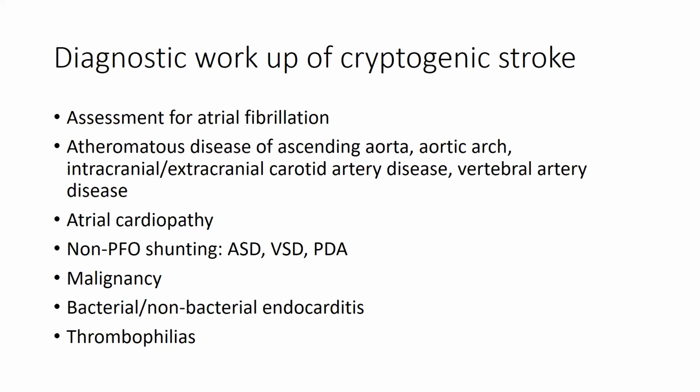On the contrary, in patients who present with cryptogenic stroke later in life, older than 45, older than 50 years old, we do want to focus on customizing workup to look for acquired etiologies. And in the vast majority of these cases, these patients might end up being diagnosed with atrial fibrillation or atrial flutter, or with atheromatous disease involving their aorta proximal to the stroke, or their carotid arteries, or their vertebral arteries.